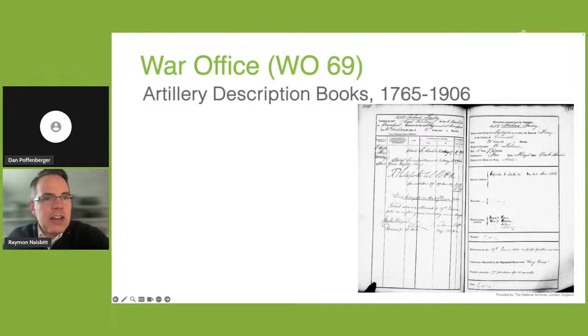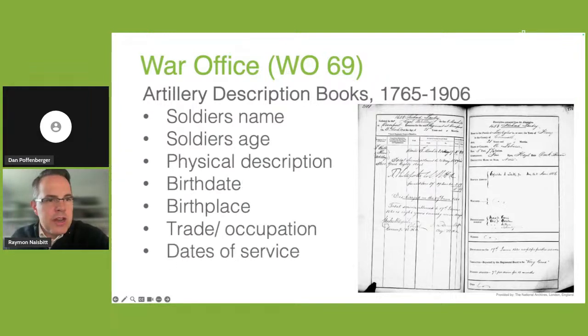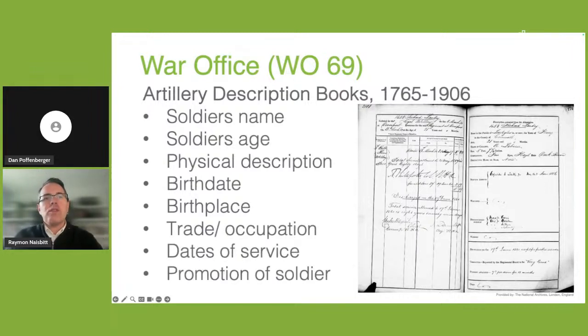War Office 69 are specifically for the artillery, 1765 to 1906. There you get the soldier's name, age, physical description, their birth date, birthplace, their trade or occupation, dates of service, and promotions. So a lot of rich information in these records. And the reason why a lot of people have not been able to find their ancestors is because they're not yet indexed. But these images are available, so you can go in, you can search them, and see if they have a microfilm of the index.